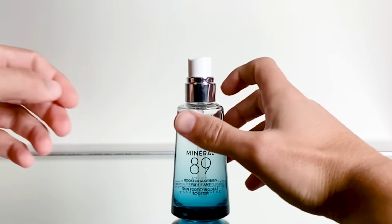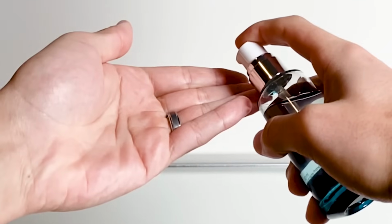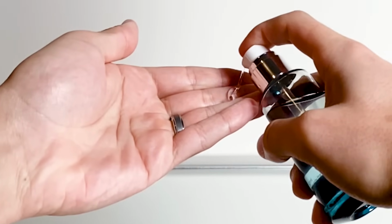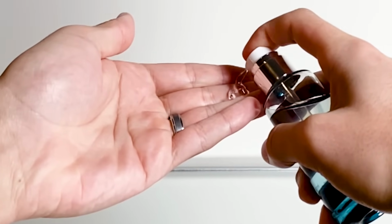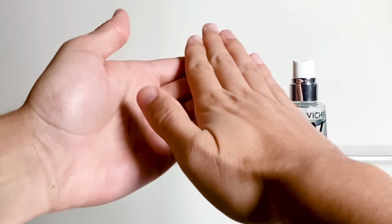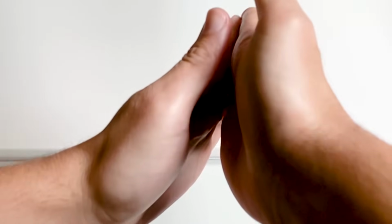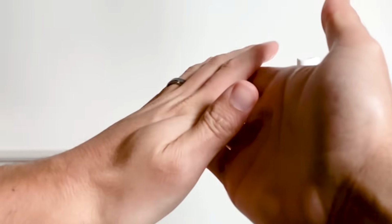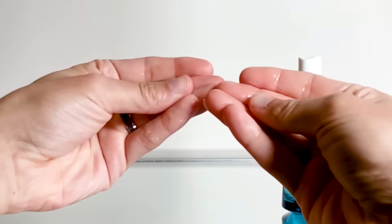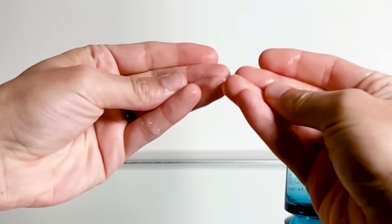All right, so how to apply this thing. First I cleanse my face, then I take 2 pumps of the Mineral 89 product into my fingertips. I tap it evenly over the skin of my face, and then I smooth it in gently with little circular motions, and then I personally apply my sunscreen over the top of it. I have normal to combination skin. If you have dry skin, I would recommend applying a more occlusive moisturizer or something that is more likely to lock in the moisture that the hyaluronic acid and glycerin is pulling into it.